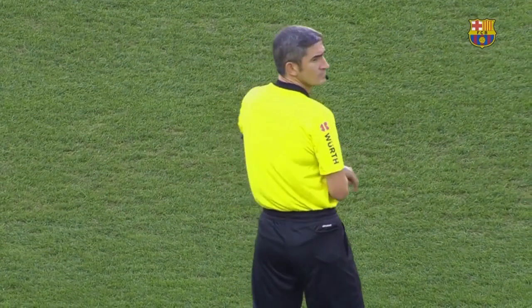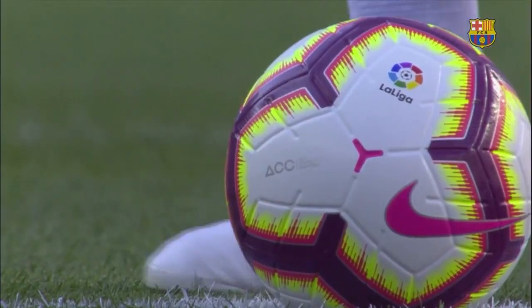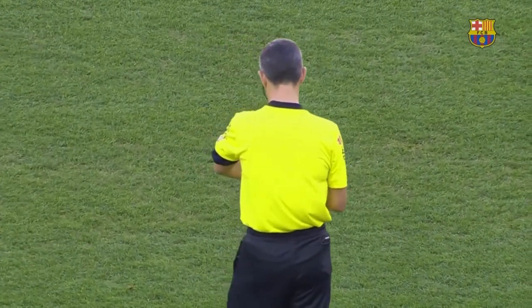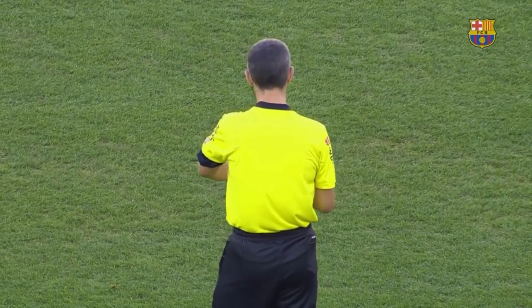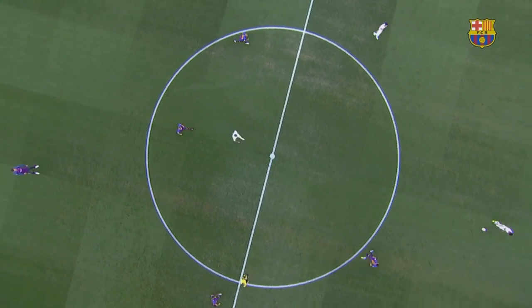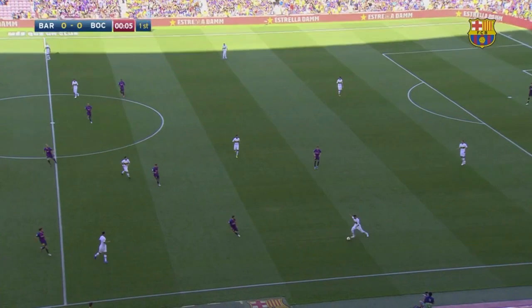Barca against Boca Juniors. This is the 6th time Boca Juniors have been invited to the Gamper. They've not won it yet, but they're pretty motivated for this one. And of course, they started their league season just one game in, but we'll see if there's a little bit more in gear.